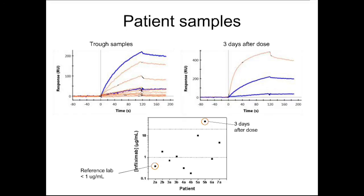But overall, the patient data is promising, because we're getting values that are appropriate levels for trough samples, and we are seeing a dose response for the patient that was sampled 3 days after dose. So this was really promising to see. We are able to measure infliximab in patient serum disease matrix.